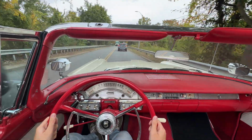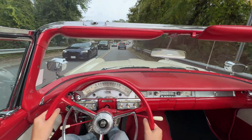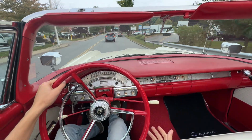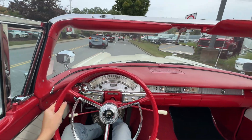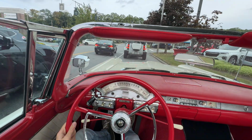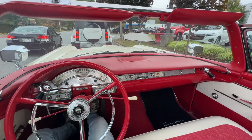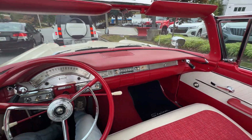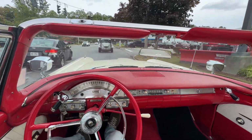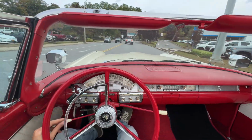Such an enjoyable car to drive. Everything about this is so smooth, so easy. The steering is very nice, very light, comfortable, but it also doesn't really feel like you're flying blind. The power brakes feel great, very smooth. Yeah, this is really one of the best restored 50s Fairlanes I've ever seen, and to have it as a Skyliner as well really just seals the deal.